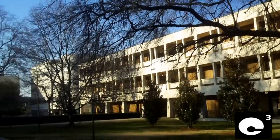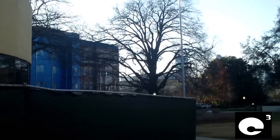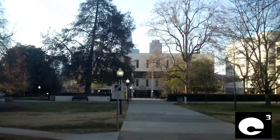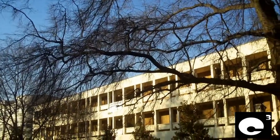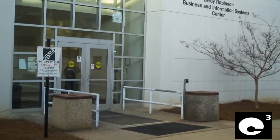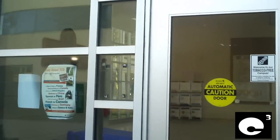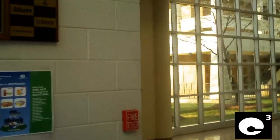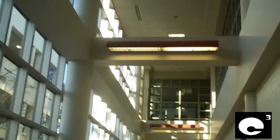And before I go inside, I'm just going to give you a little view around. This is the CPCC Central Campus in Charlotte, North Carolina. Okay, that being said, let's go and take that tour. Here's a look inside the building.